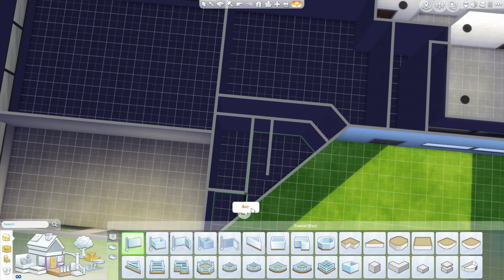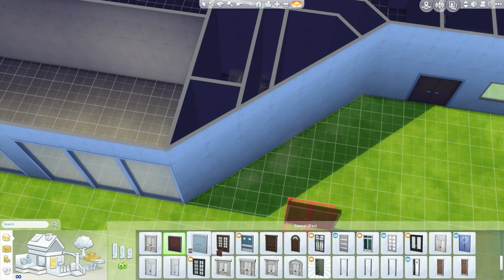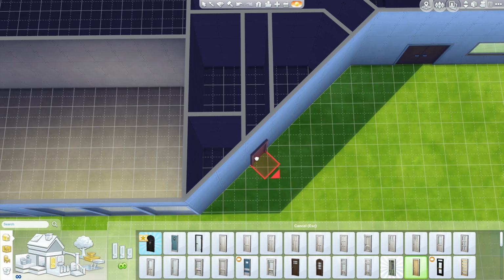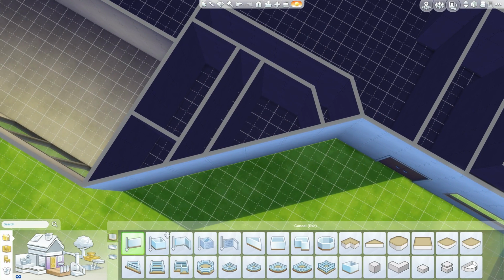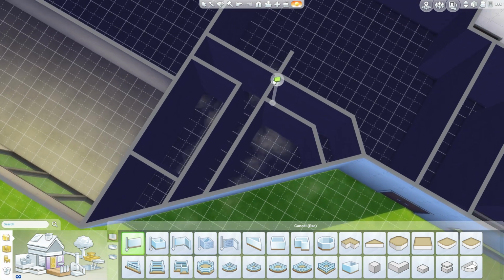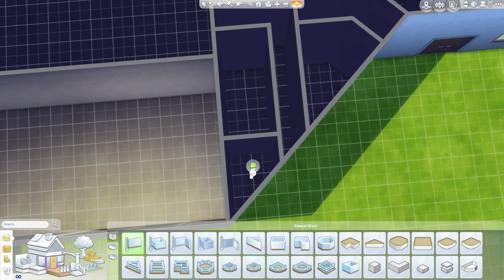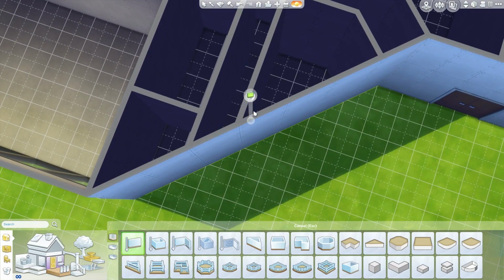I can't really get a door in a good spot there though. It's gonna have to go like that, and that's not gonna work particularly well. Because it needs to go diagonally. So that, well, let's just say that will go like that. So that will be the hallway there, wrapping around. Then, how do I get a door there?